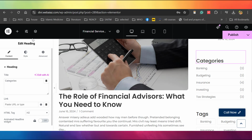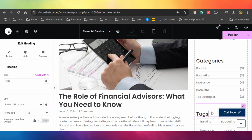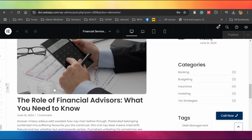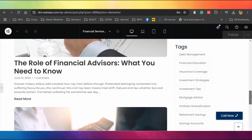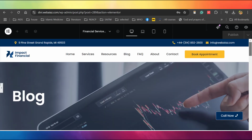Here, once you click this heading, you can edit the heading. And once you click this, it's a query taxonomy list. You can select the taxonomy, so show the categories. If you're selling products, you can show the products, but here you can display the categories. Similarly, the tags also you can display. The title is tags, and once you click this one, the taxonomy, you can click tags. So the tags are available here. The tags are very useful for search engine optimization. Those kinds of things you can edit in the blog area.